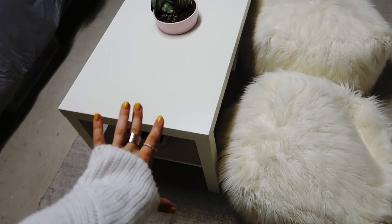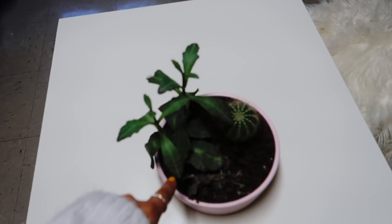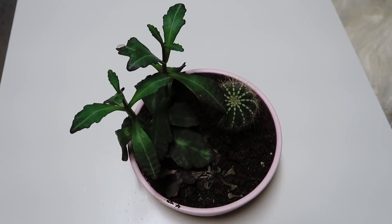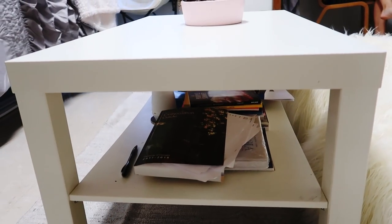So here it's our little hangout spot. We got this table from IKEA. Delaney's got some succulents growing right here. They're doing pretty well. I'm surprised they're not dead. Only one's died. Yeah, they're not completely dead. And we like it because it has storage underneath. So we have textbooks and stuff underneath.